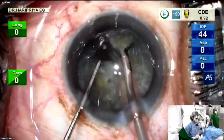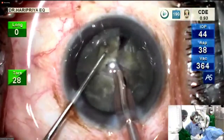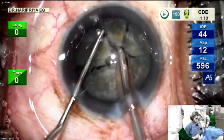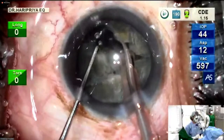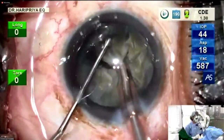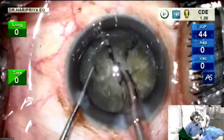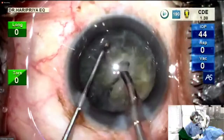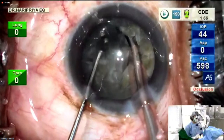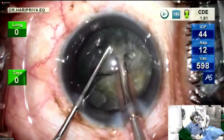Before I emulsify any of the pieces, I like to have them smaller. So I like to have at least 4 pieces from each of the hemi nuclei. Make it into tiny pieces. The smaller the fragments are, the less energy we use, it's easier to aspirate, and there is less endothelial damage. If we can make it smaller, the clearer your cornea will be on post-op day 1. Again, Viscoat also helps to ensure we have a clear cornea.